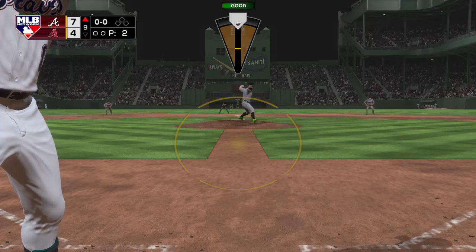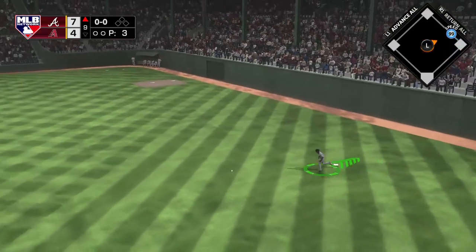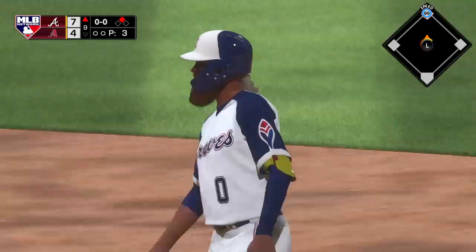Into the box now, Leonardo, big dog, seared down the first baseline. And that gets through, so he'll have his first base hit, make him 1 for 4 in the game now. And he's going to get to second now with nobody out.